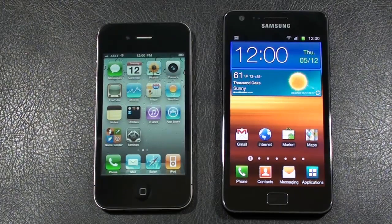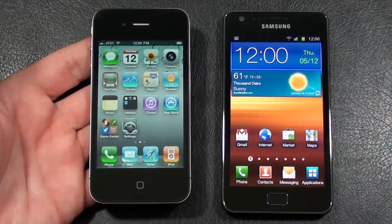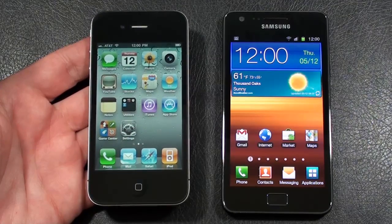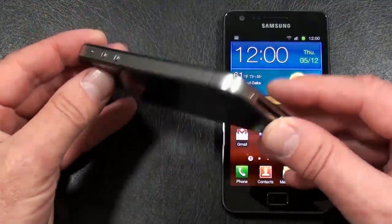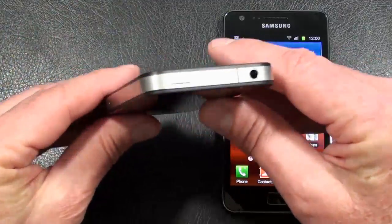All right, let's kick off our face-off. Apple's iPhone 4 is the AT&T version. Quad-band GSM, quad-band 3G, no 4G connectivity. Weighs in at 137 grams. It's the heavier of the two. As far as build quality, you've got composite glass, both front and back. Got a nice metal band that encompasses the entire phone itself.